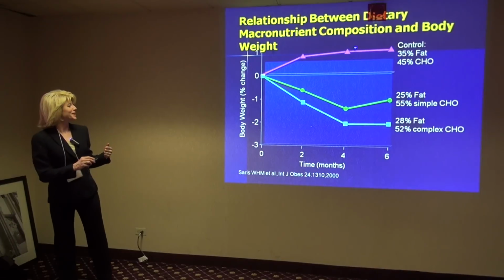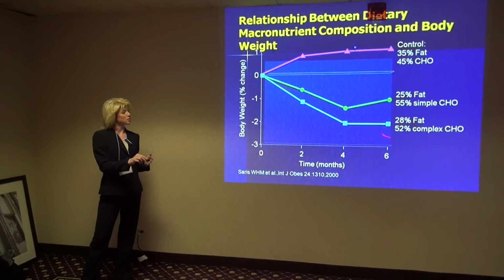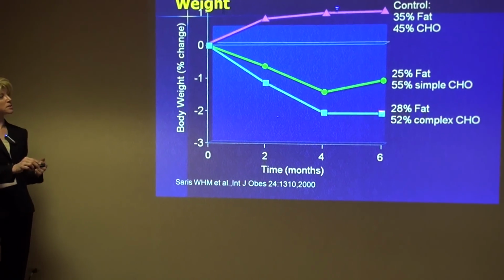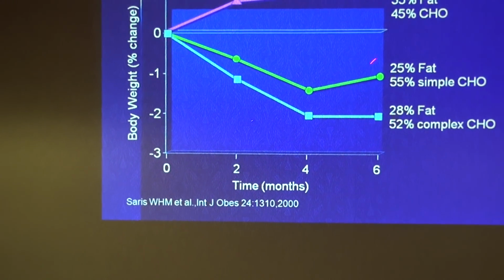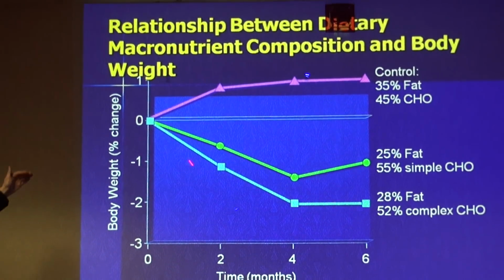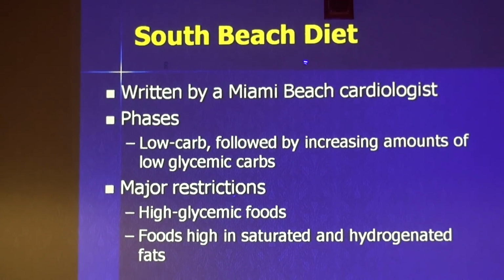This is just a graph. It's showing the same thing. It's showing that if you have a group and you give them less carbs, a little bit more fat, they're going to have more success overall in their weight loss. And so this group had a little bit more of the carbs and a little bit less of the fat and did not lose as much weight. And that's a fairly typical result.